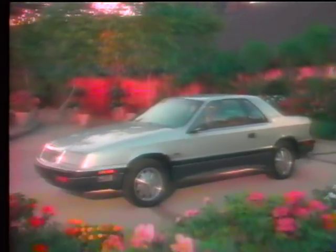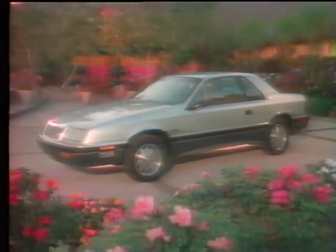The 1987 Chrysler LeBaron Coupe. Its beauty will stop you. Its power will move you.